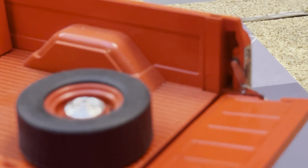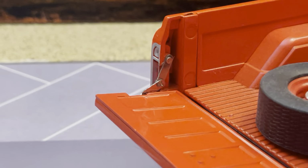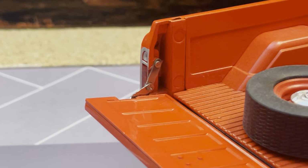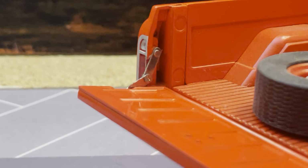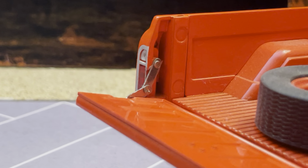They don't flex all the way straight like it would probably on a real truck. It's having real trouble right there. Let's see if I can get it to go. Maybe we can go this way and it'll be a little bit better. There we go. So you can see the construction. Let me see if I can steady this a little bit. But it operates well.